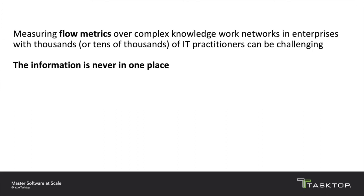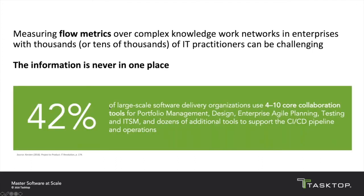But measuring flow metrics over complex knowledge work networks in enterprises that have thousands or tens of thousands of IT practitioners can be really challenging, right? Because the information is never in one place. In fact, in a study that Tasktop conducted, over 300 enterprise IT value stream networks that we analyzed, we found that 42% of them use 4 to 10 core collaboration tools for their portfolio management, design, enterprise agile planning, testing, and ITSM, and then dozens more of additional tools to support the CI/CD pipeline and operations.